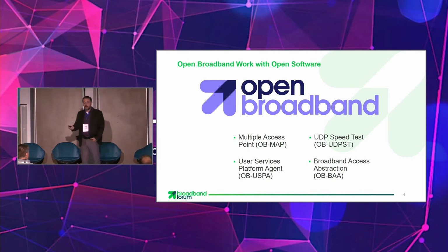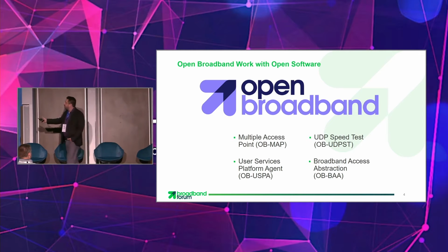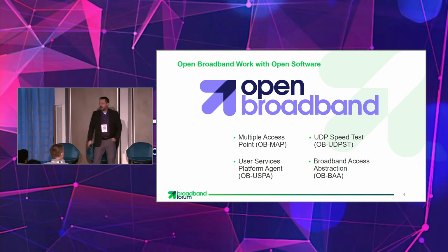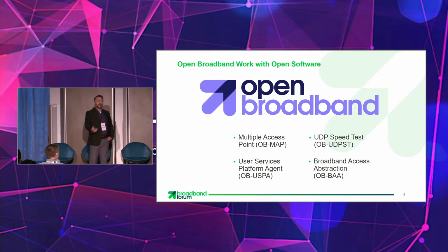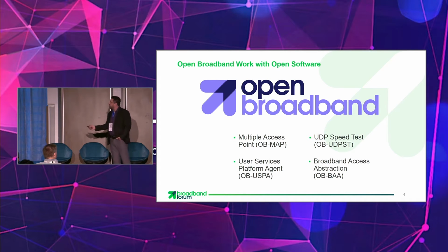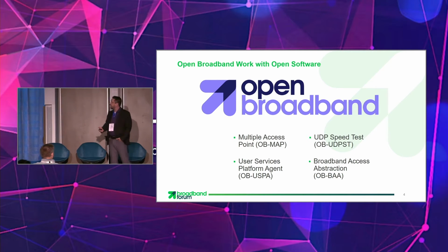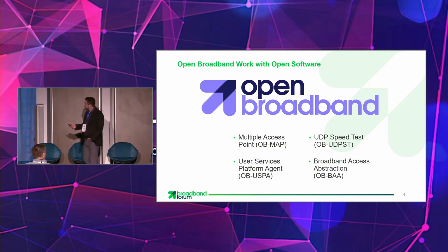The open broadband projects include a couple that we've launched recently. The one on the bottom right I want to mention because that's the one that's operating in that demo over there. Obviously, we have the open source USP agent that has been very successful in helping promote that new technology. And then a couple others that have just launched a new way of doing speed tests and working on some multi-access point technologies.